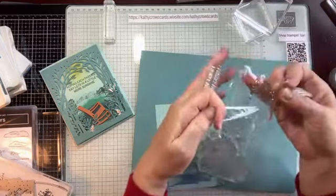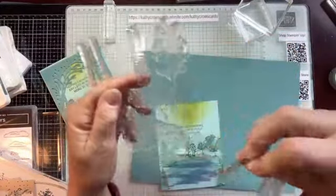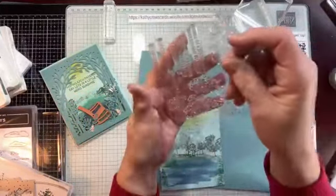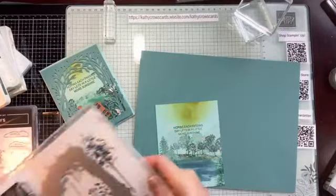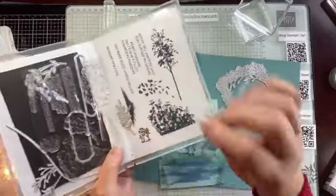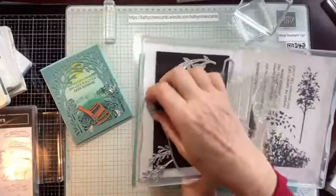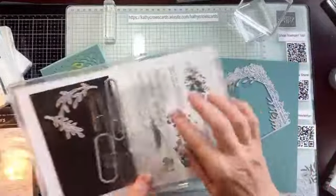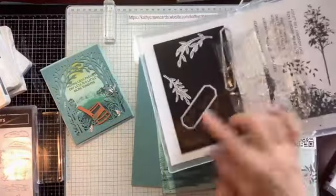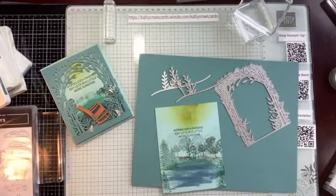Let's get all of my stamps back in here. I kind of got them all over the place. Let's put that one there, and the sentiment there. Now we're going to want that, and then we're going to want this curve, and we're also going to want this curve. We don't need any of these leaves, and I wanted it to be right on the background, so I didn't end up using those labels at all. But these are nice little labels to have.